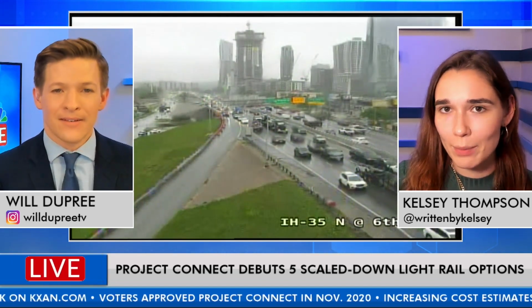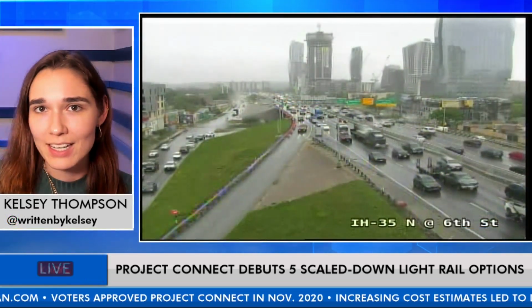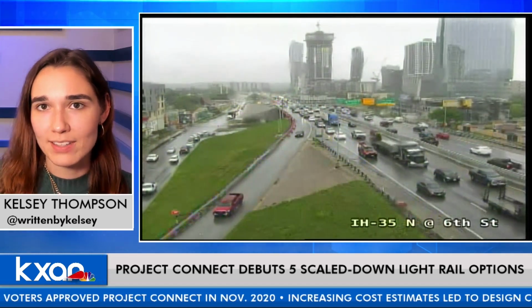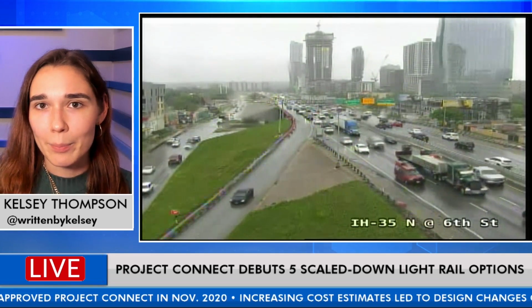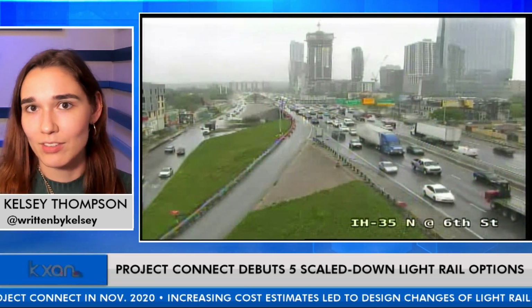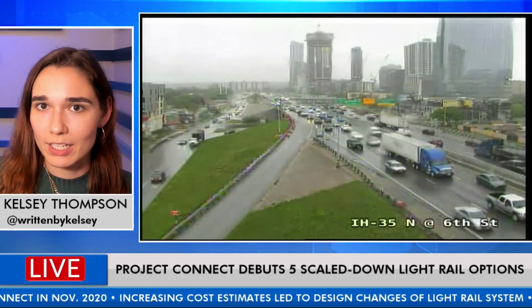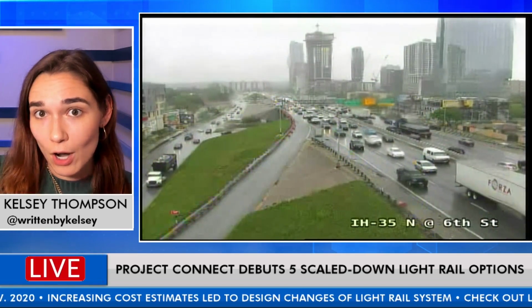Yeah, so back in November 2020, Austin voters overwhelmingly approved Project Connect. It is a multi-billion-dollar mass transit upgrade system. It includes expanded bus routes, pickup services, as well as a light rail system. And that is basically what is described as a subway. But that was kind of the key selling point of Project Connect, and something that a lot of Austinites felt the city really needed as its population continued to grow.